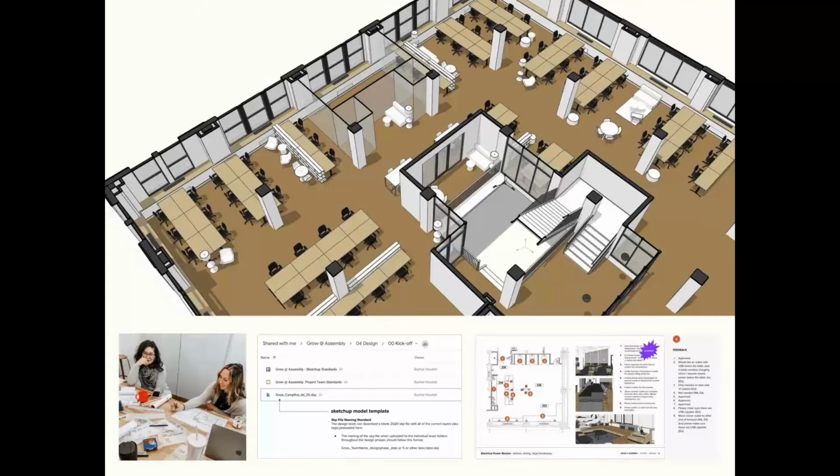And as for the client side, we really decided to flex the use of Google Slides. It was super simple, but a really effective way of making sure that whenever the client would give us feedback, it was just really clear and easy to understand.